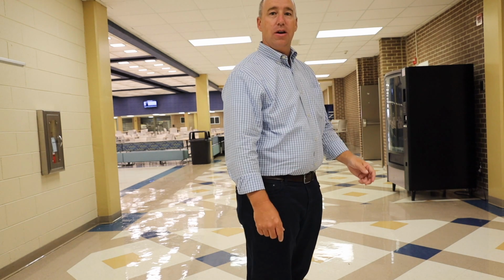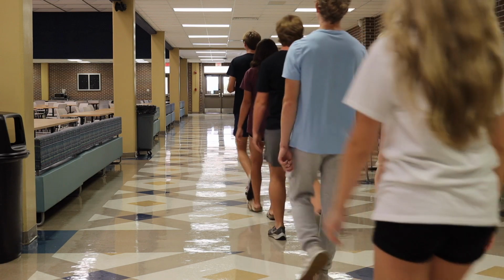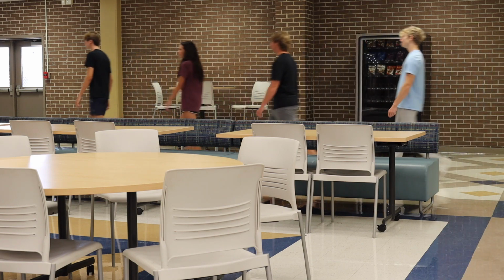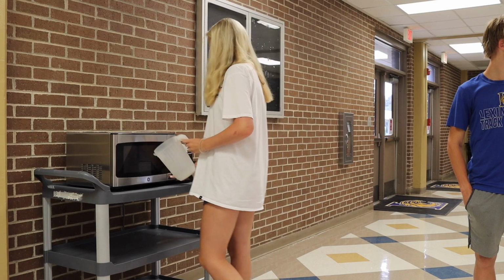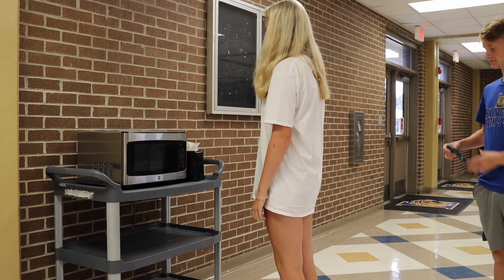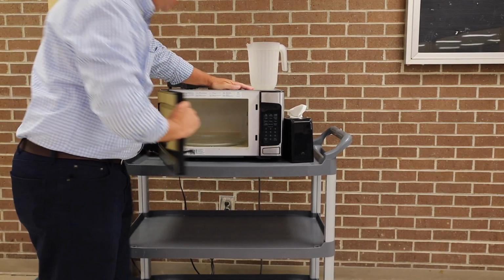So here we are, and we're heading into the cafeteria right now. As you line up to get your lunch, the lines for both sides of the cafeteria are going to form along the outside of the cafeteria, along the brick walls. We have microwaves strategically placed around the cafeteria. If you bring something from home to eat, you can heat them up in our microwaves. There might be a little bit of a line, but we just ask you to hang out in line. It won't take too long at all.